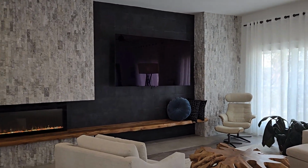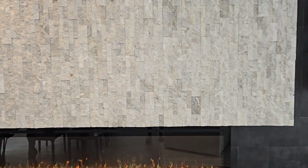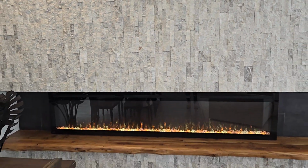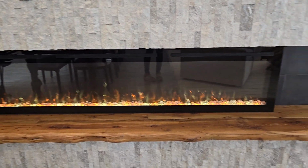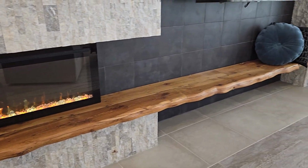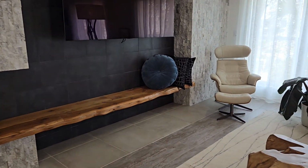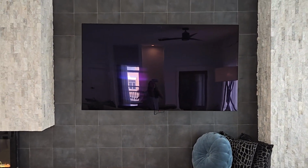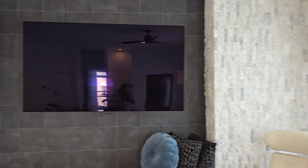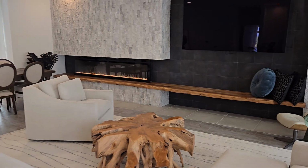You've got different mediums on the walls to really accent one another texturally. So the same sort of stone detailing that was on the elevator shaft. You've got your electric fireplace that runs through, and then this gorgeous live edge wood accent seat. And then here we are, large TV, entertainment area. And then the black ash tile just makes for cozy yet elevated, sophisticated here.